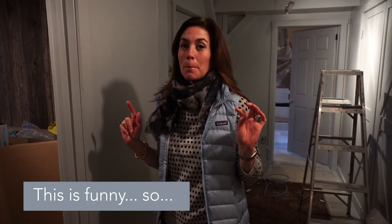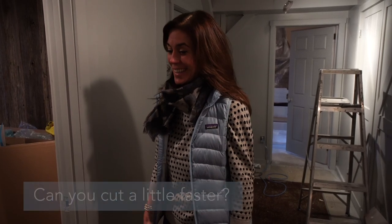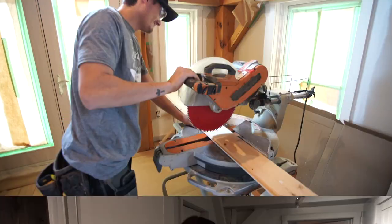This is funny. So, can you cut a little faster? Remember how we insulated and then drywalled on all the bedrooms? Judging by the noise that's transferring in this one area that we didn't insulate because it's not over a bedroom, I'm gonna say, good idea, SR, good idea.